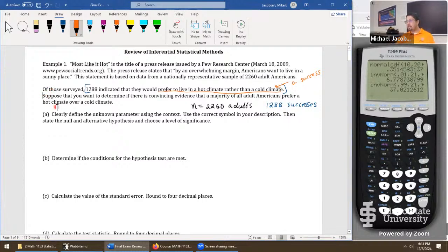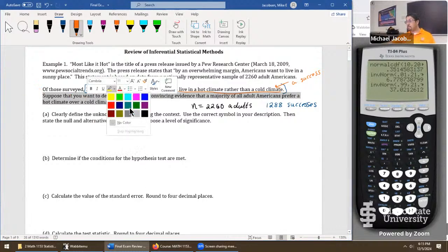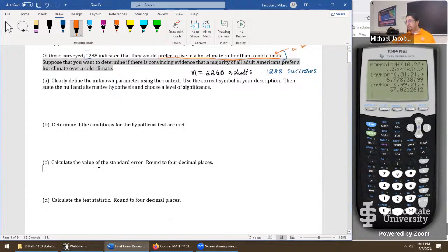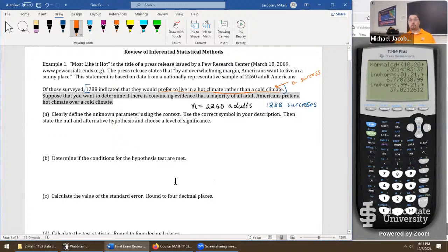Now it goes on to say, suppose you want to determine if there's convincing evidence that a majority of all adult Americans prefer a hot climate over a cold climate. Okay, so that's what we want to determine. That's not a question, but it's a statement that could be implied in a question. This is the alternative hypothesis essentially right here. Then don't you divide the successes by the sample? Yeah, that would be giving us our p-hat, so we can calculate the standard error down below there. Absolutely. Other questions at the moment?